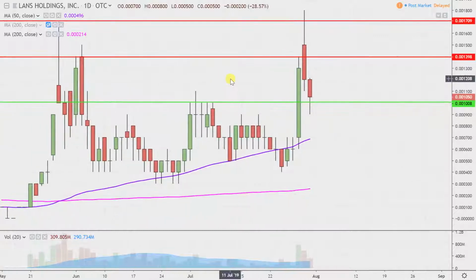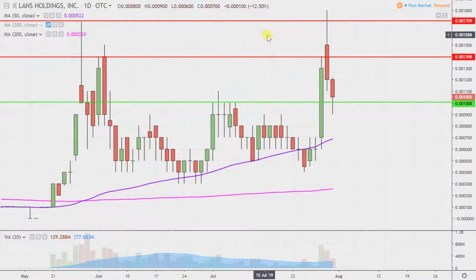In the previous videos I've been doing the 30-minute time frame, meaning each one of these candlesticks represents 30 minutes. But here I'm back on the daily because I think the daily does a good job of illustrating that, yeah, the price has pulled back, but within the grand scheme of things, everything is still perfectly okay.